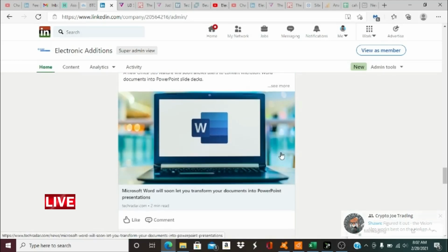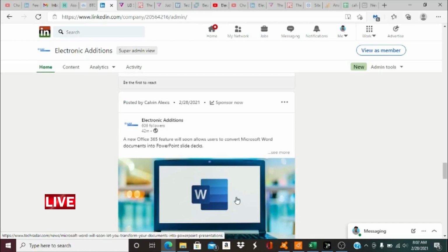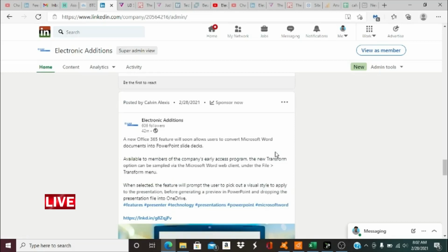All right, guys. Moreover, Microsoft Word will soon let you transform your documents into PowerPoint presentations. This is a pretty neat feature, pretty big step. So for some of you guys, maybe you have college presentations, or you have to present something to a group of investors, right? Or you're presenting a project, right? It looks like the new Office 365 feature will soon allow users to convert Microsoft Word documents into PowerPoint slide decks, guys. So that's going to be an interesting key, right? So now there's no more going back and forth in between Word and presentations, right?